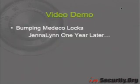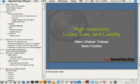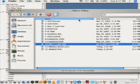So we want to show you a quick demo. This was during an interview. This was after Jenna Lynn had already bumped the Medeco biaxial 2 or 3 times. Yeah, this was the third time that she bumped the lock open. And as I said, I actually qualified, I didn't think she'd do it.